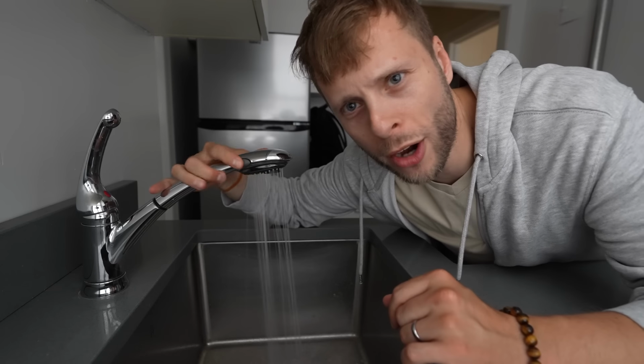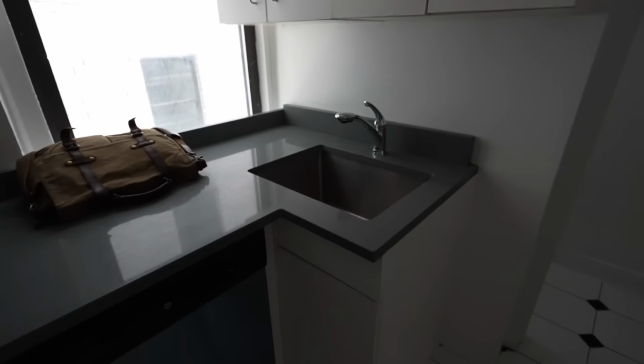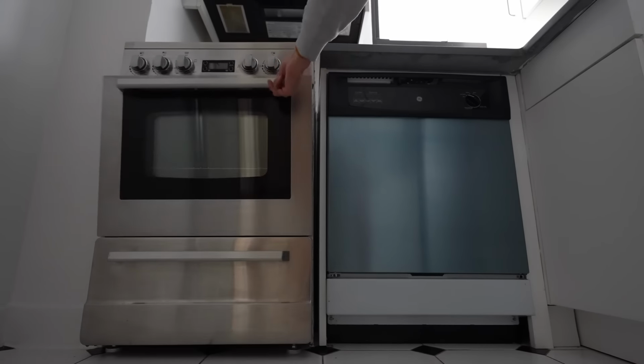I feel like the water pressure here is better than in the top floor apartment, probably because we're closer to where the water comes from, which would be the ground. The dishwasher is the exact same model. The stove is different, but also nice. I guess it's comparable. Microwave here as well.